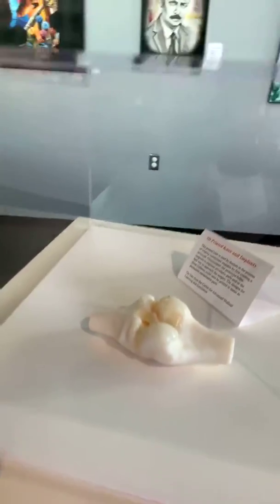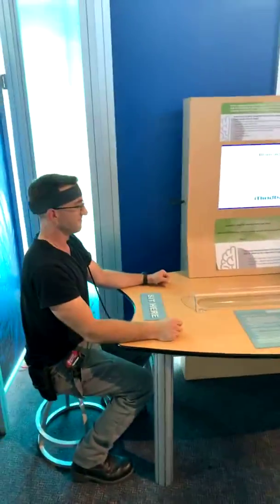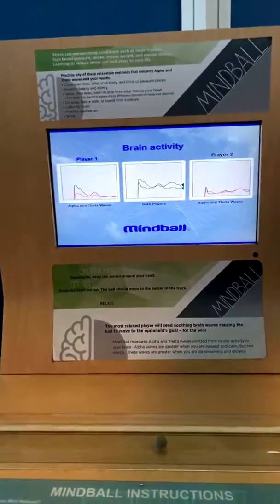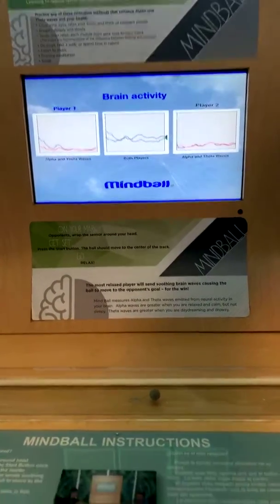All right, we're gonna go to one more exhibit as we do our field trip Friday here at MOSI. This one takes concentration. So we have two people who are sitting there 6 feet apart. This is Michael and Brian. And so you're seeing their brain activity and the mind ball activity. Whoever is the most relaxed is going to have the ball go to the other side.